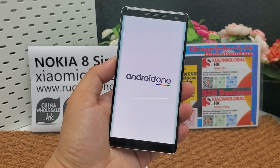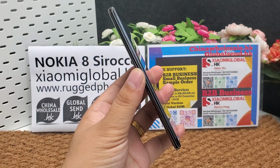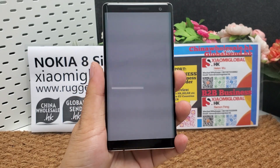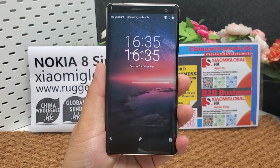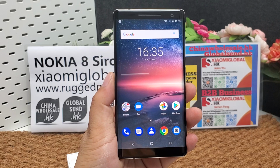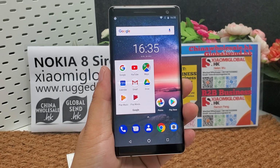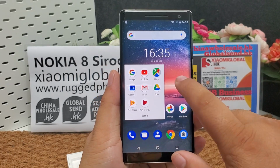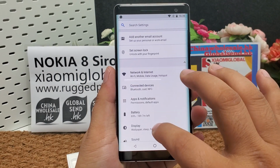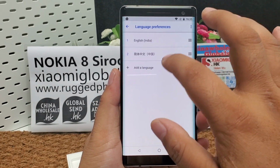Okay, let's enter into the menu. Here are all Google applications it supports, including Google Play Store, and it supports global language menus. Here are all the language menus it supports.